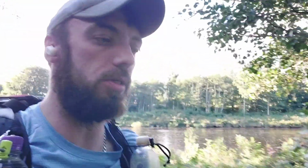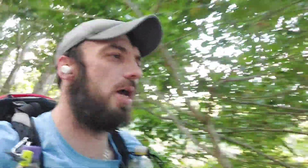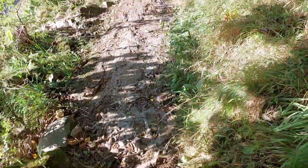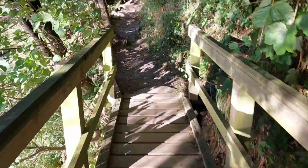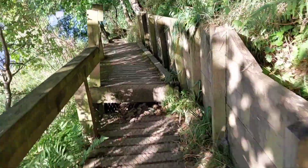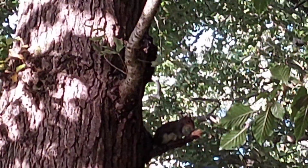So just walking through this woodland, following alongside the River Tweed. We are just past Abbotsford, and I believe this is the Tweed Bank Nature Trail we're on just now. So, a family nature trail. Haven't read that post sign properly, but it seems quite cool. You see that little guy up there? Squirrel.